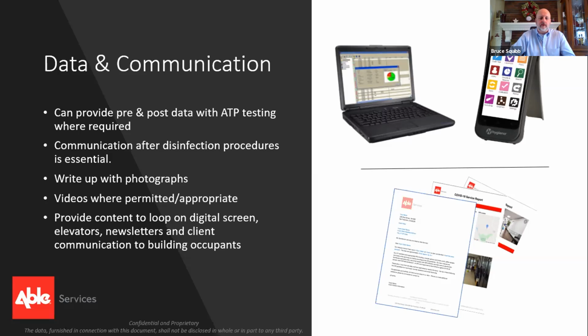And so what we're doing is we're making sure that as we do some of these higher level infection services, we are capturing the details of the job. We're able to capture the photographs. Videos can be taken where permitted or appropriate, so that we can help our clients and customers communicate this through the use of looping content on elevator screens or touch screens in the lobby or common areas, whether it's a client newsletter or building communication. We can provide this. This is going to be the hot topic that building occupants are interested in and looking for details around. And so building service providers and contractors should be a good source of that information to provide.